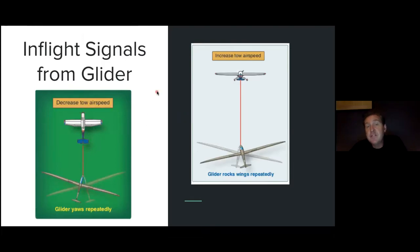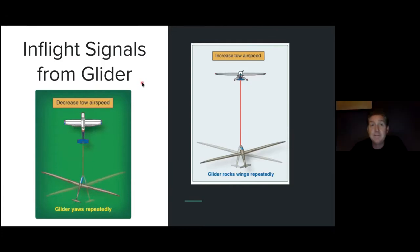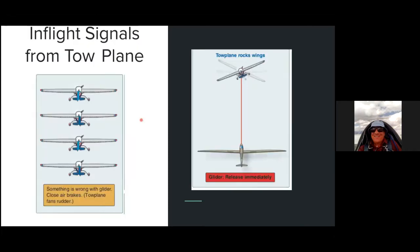We can also give signals. Can I add one note of caution here? When you see the rudder waggle, think of that like he's kind of slapping you in the face with the rudder waggle. And that means, hey, buddy, check it out. Check out what's wrong with your glider. A waggle is wrong. Rock is release. So if he rocks the wings, you release.